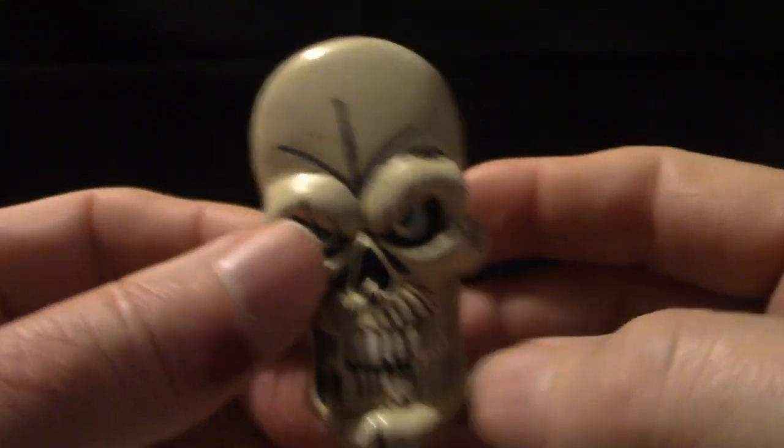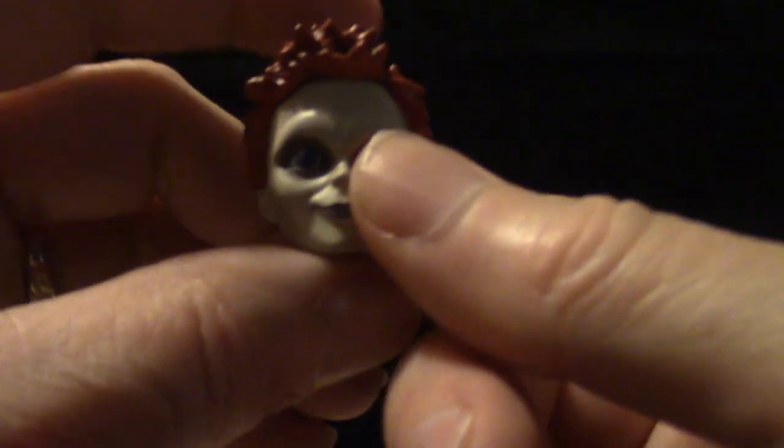Then I'm going to get to the other ones here. These are more horror related because I just recently got these. They're based on Chucky. So we're going to get into the first one here. This is in fact Glenn.